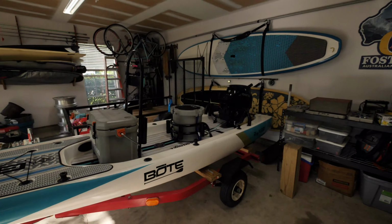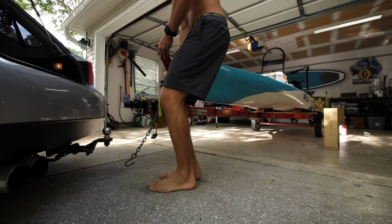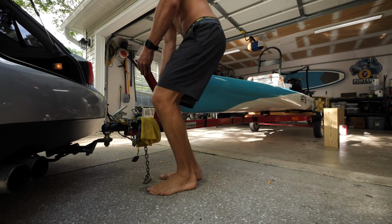Super light. Obviously, small little boat. Easy peasy lemon squeezy.